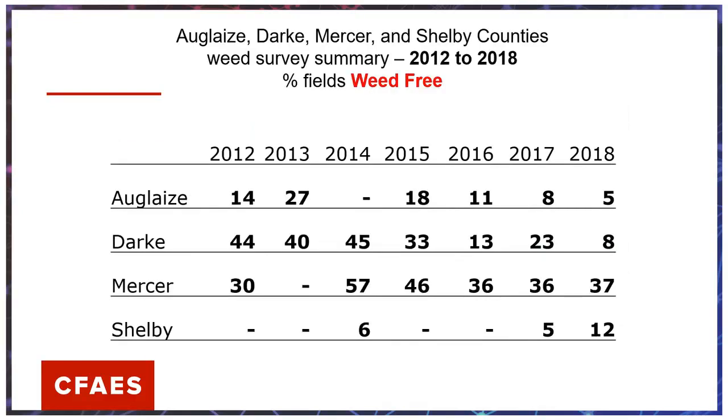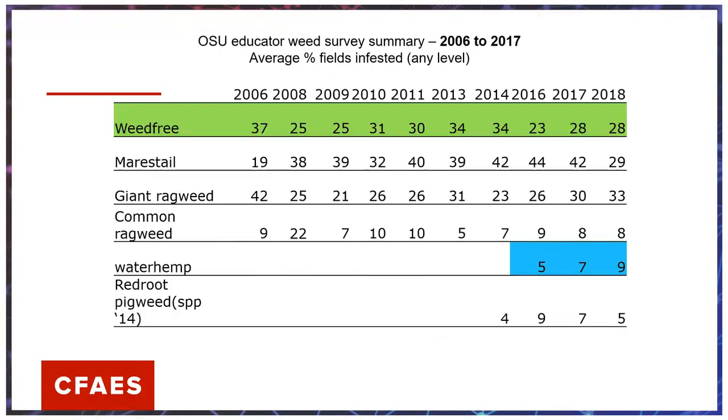This is the weed survey that we do on an annual basis from extension educators. Mark Loux's group does one as well. We go around and evaluate the weed control in soybean fields at the end of the season.